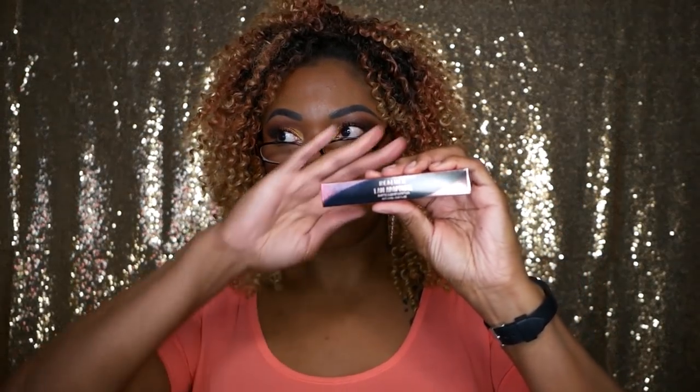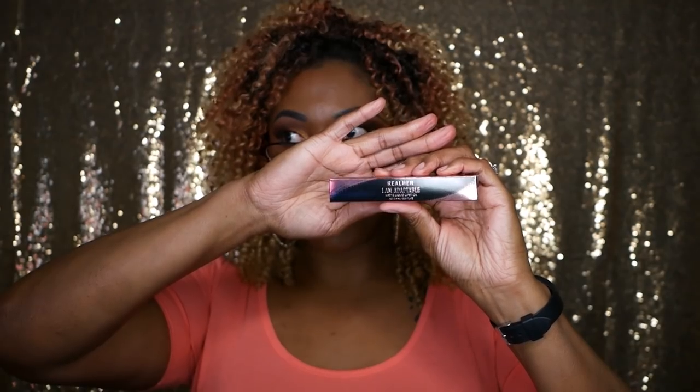Next, I have here something from Real Her. I Am Adaptable Matte Liquid Lipstick. Very cute packaging. If you can see that, that's what the box looks like. And let's see what's poppin' here. It says, I Am Adaptable Red.